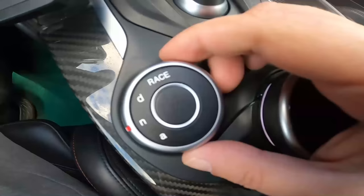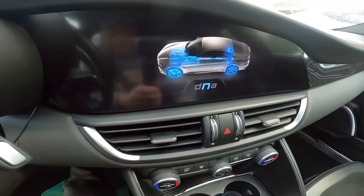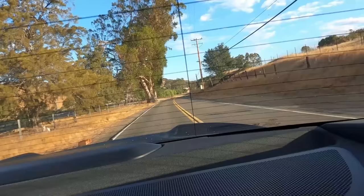It has four driving modes, and they all work amazing. So you're looking at all weather, natural, dynamic, right? And then finally race. And it's one of the very few cars I've ever been in where they all work. You turn this girl into race, and all of a sudden you have an absolute monster. I'm literally commuting it to work right now.